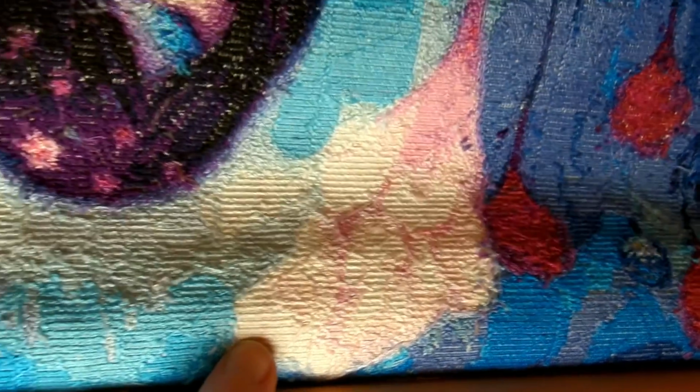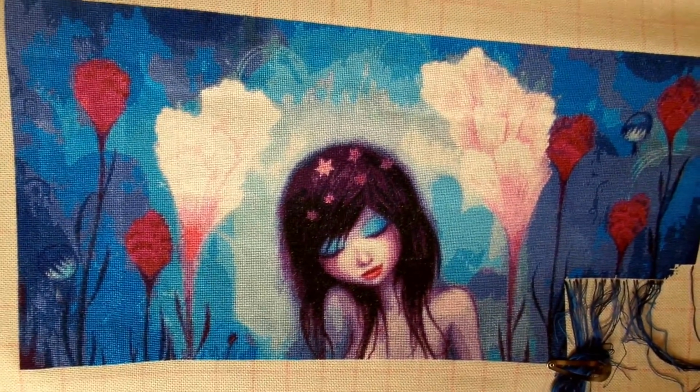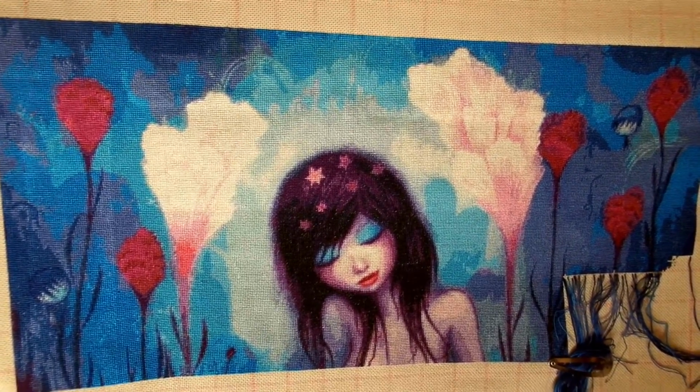You can't really make it out, but yeah, I'm looking forward to getting her pages finished. I'm actually working across because the last page in the row is very small, so I'm doing both pages. Looking forward to getting to the next row of pages on this one as well.